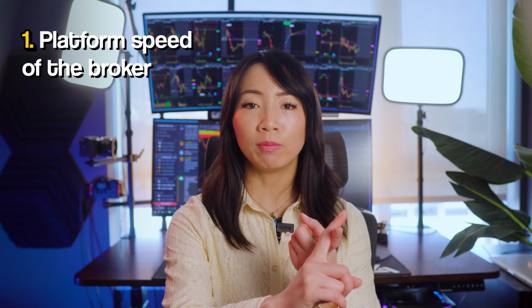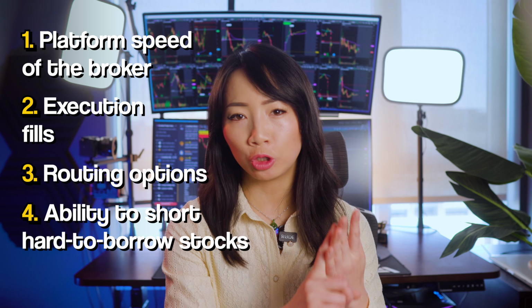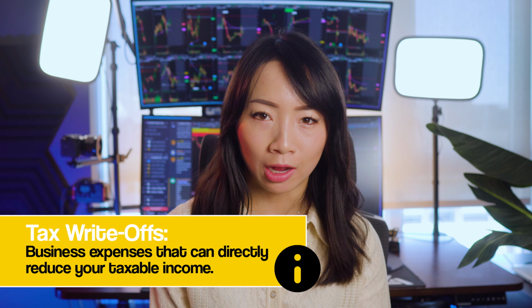So that's my whole list for day traders, swing traders, with a small account and big accounts going long or short. If you want to take trading seriously as a business, after 6 months or a year, switching to a premium direct access broker is very much worth it. Remember, it takes money to make money in this business. The platform speed your broker has, execution fills, the routing options, and the ability to short hard-to-borrow stocks, these are all worth the extra couple of dollars of commissions. And those are just the cost of doing business. They are generally tax write-offs as well.